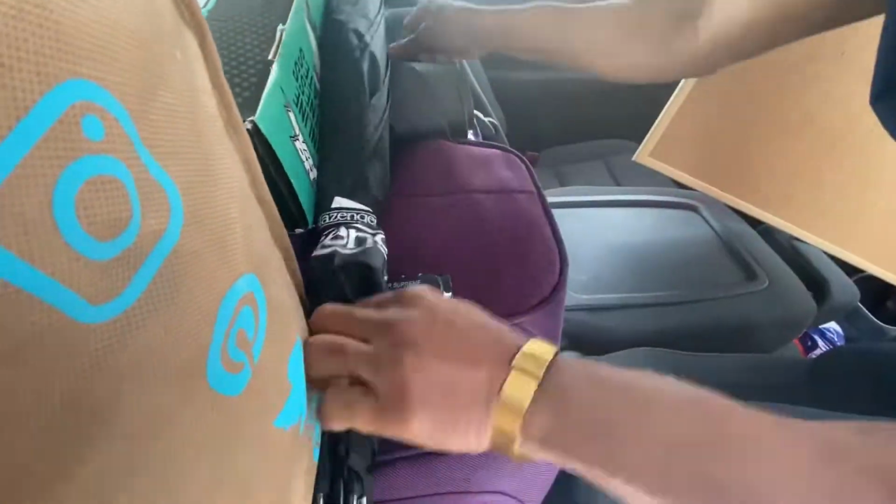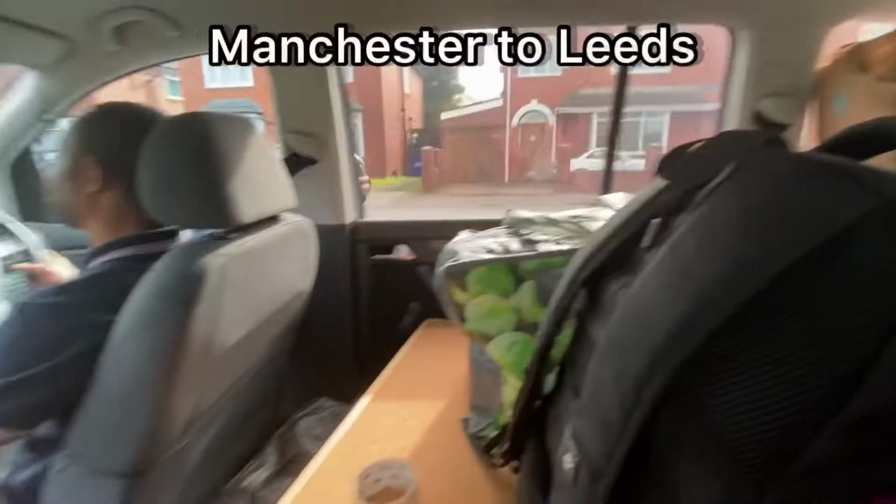So this is how the back of the car looked. It was so packed and my dad was trying to fit everything in the car. Luckily, it fit. He was surprised. And now we're in the car on our way to Leeds.